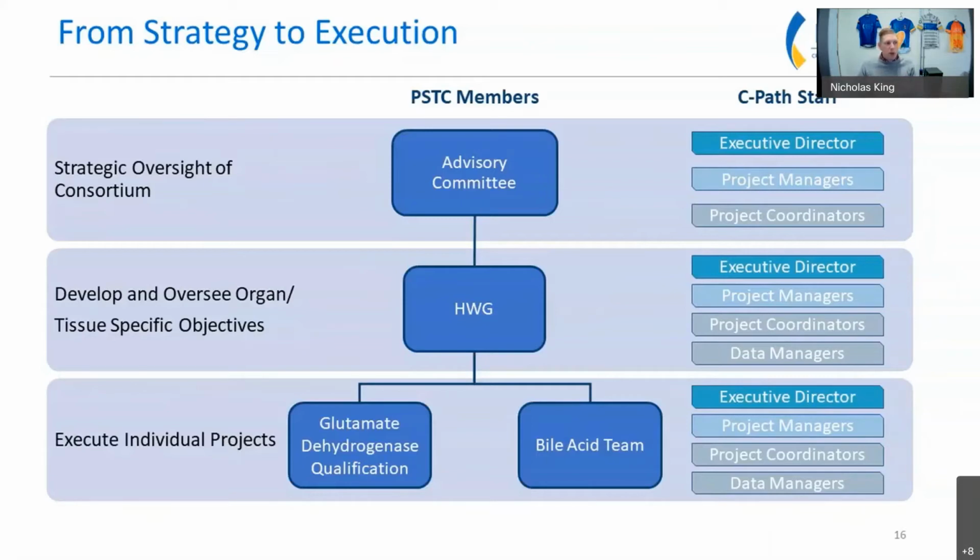And then we move into a more specific level, where we look at executing on these individual projects to address the objectives of the working group. Here I have two examples within the hepatotoxicity working group. The first is the glutamate dehydrogenase qualification as a safety biomarker to detect drug-induced liver injury. And then the other is our bile acid team. Each of those have specific research objectives and plans that they've developed and are executing on. And again, this is where we bring in our scientific expertise from the member companies, as well as the operational and logistics support from our c-path project managers, project coordinators, and data managers, as well as scientific leadership and input from our executive director.